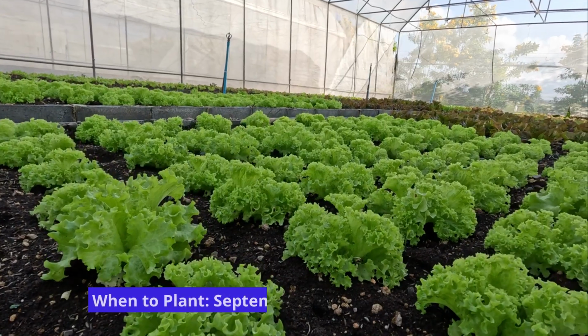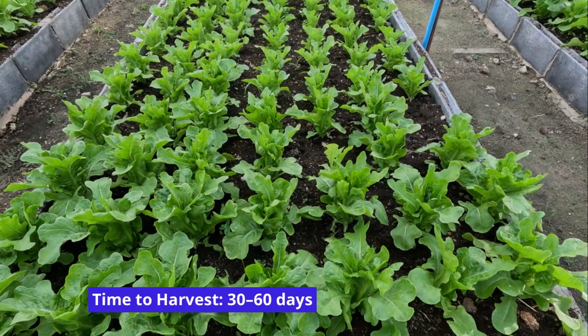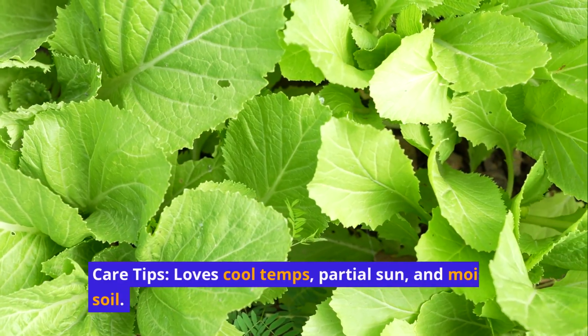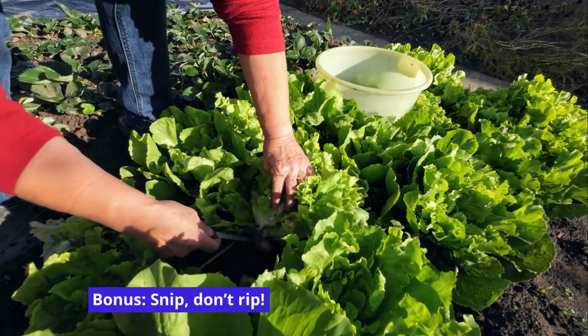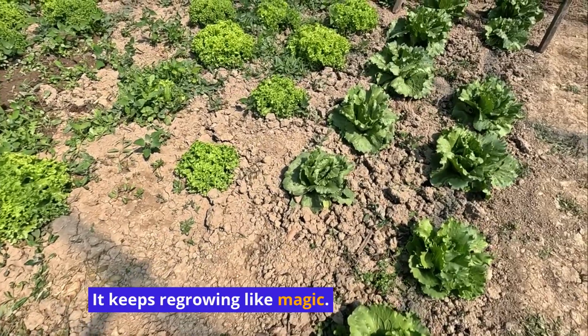Lettuce. When to plant? September to February. Time to harvest? 30 to 60 days. Care tips? Loves cool temps, partial sun, and moist soil. Great for containers. Bonus, snip, don't rip. It keeps regrowing like magic.